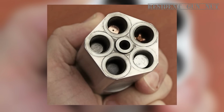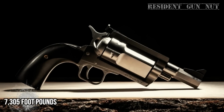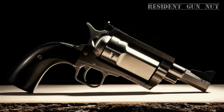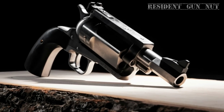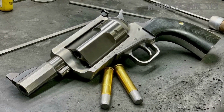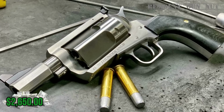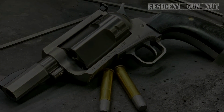But, as with Big Blue's Model 500, the Thunder Snub can only hold 5 shots in its cylinder. It does have a respectable 7,305 foot-pounds of combined muzzle energy, which should be good enough for a single bear charging at you. But because it's a single-action revolver, expect far slower reloads compared to DASA wheelies. The Magnum Research Thunder Snub is the most expensive handgun on this list, with its cool $2,650 MSRP. But its power and reliability make it a worthwhile investment.